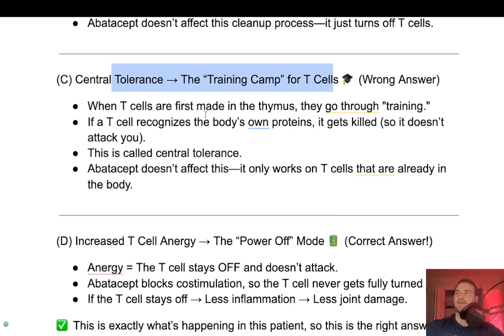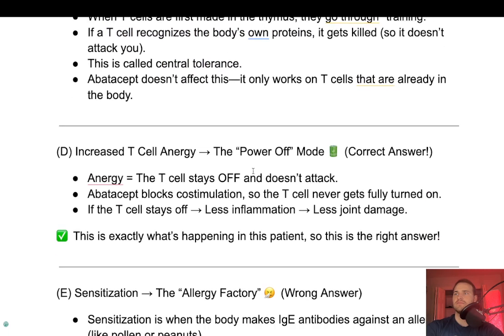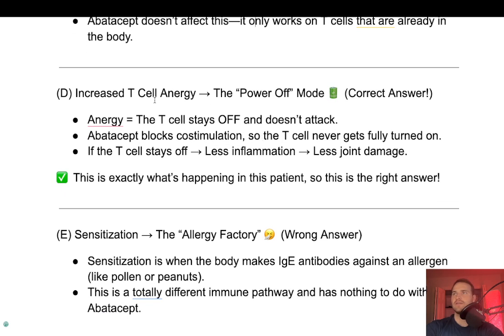Central tolerance. Okay, so when T cells are made in the thymus, they go through this training program. And if a T cell recognizes its own body, then it gets killed. And this is called central tolerance. Okay, so if you're making stuff that fights your own body, you don't want that. So they develop the central tolerance for themselves. Nothing to do with this.